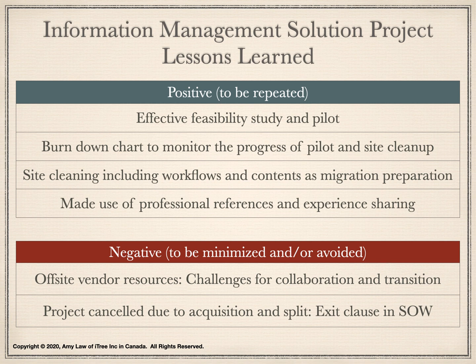The use of a burn-down chart was deemed to be useful. A burn-down chart is a graphical representation of work left to do versus time. A picture is worth 1,000 words. This was a great indication of how well the pilot was going and how many sites were validated and ready for migration.